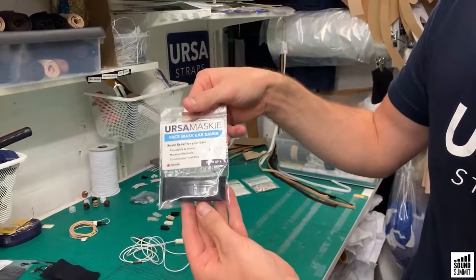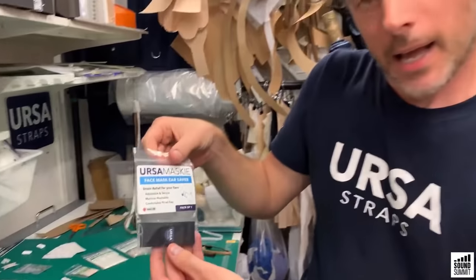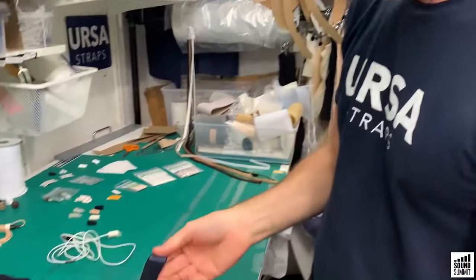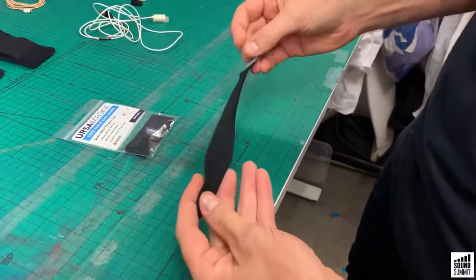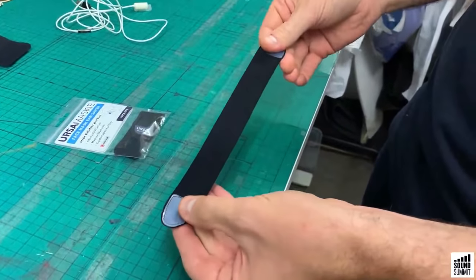It's an adjustable strap that goes around the back loops of a face mask and just holds it so that the neck loops don't press up against the back of your ear. So here, this is what the product looks like. It's just a little strap. It kind of looks like that. It's got a logo on one end, two bits of Velcro on this side. It's the same fabric that we use for our regular straps.